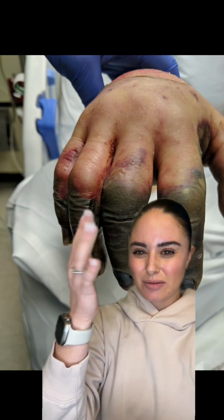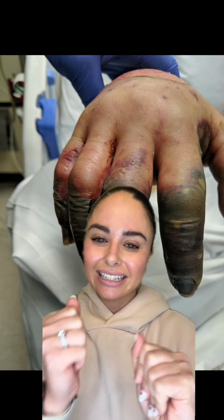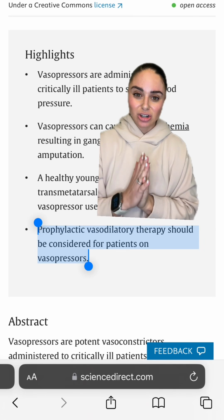Here's another picture of a patient's hands. Ugh, just not good. So what can we do as nurses about this?